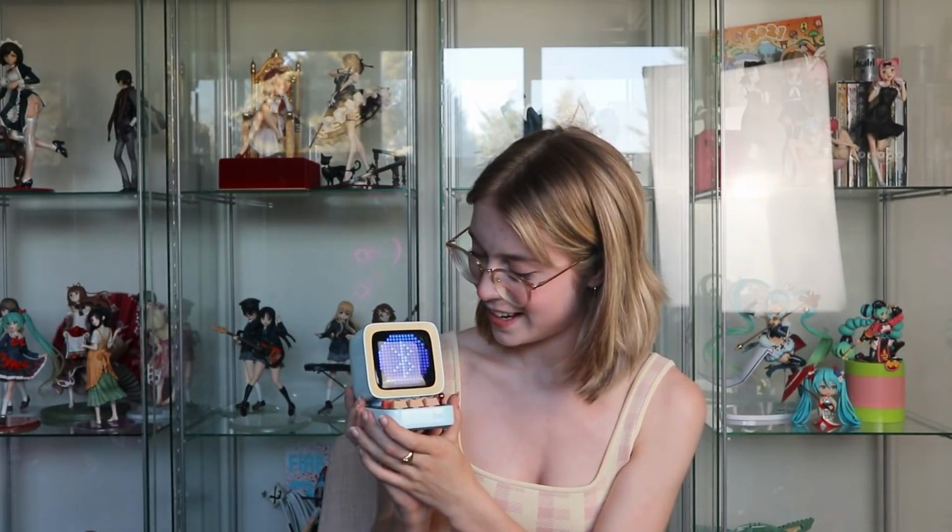I have it on my desk that's behind the camera most of the time, and it is so cute. Like, even just look at this. When you power it on, is that not adorable? So yeah, it's just a little Bluetooth speaker, but it also comes equipped with this pixel art screen here. I have it set right now to display the time, but there are tons of different ways you can personalize it and make this screen whatever you want.